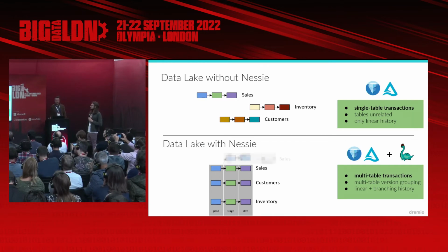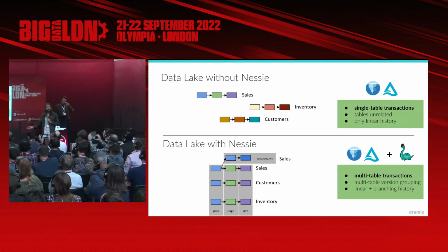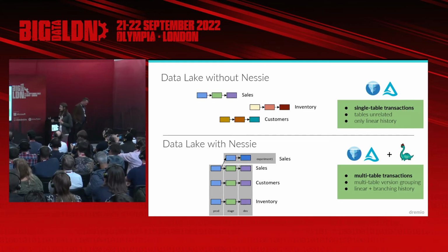And within that, we can start to create those branches, as I mentioned. So I might say I want to experiment with the data. I want to test out how it may look if I transform it in a slightly different way. And then if that works, I can actually kick that into production.